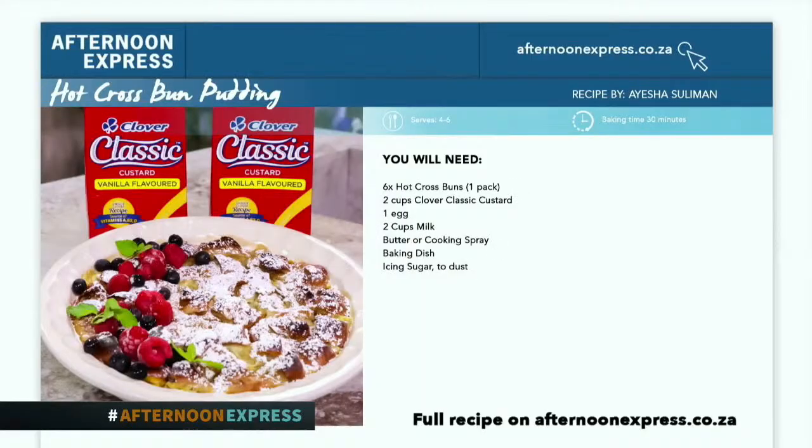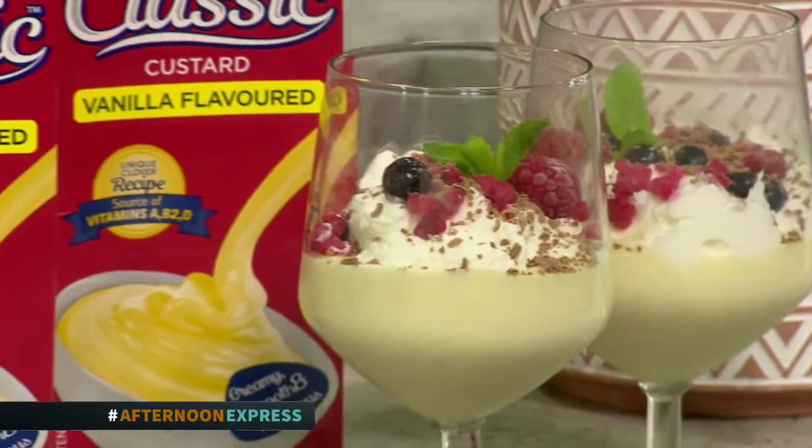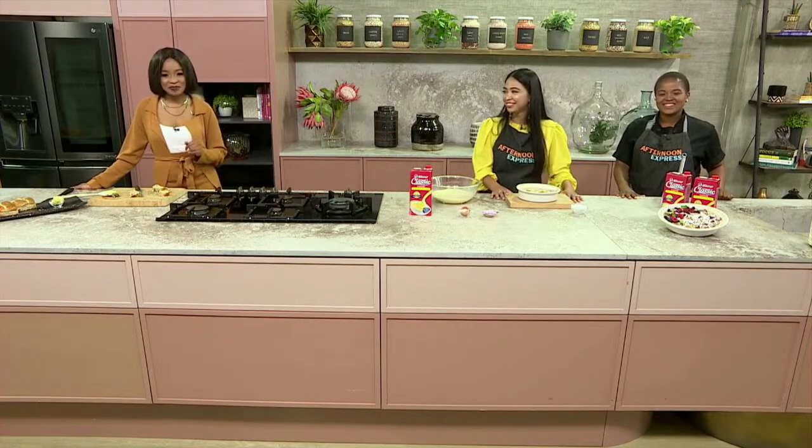So, South Africa, please just head over to our website if you want the full ingredients list and recipe to be baking along with us. Now, after the break, you also have more sweetness, more decadence. What are we making? The next one is my favorite. It's a panna cotta, a custard panna cotta. It is delicious. Looking forward to learning how to make that coming up.